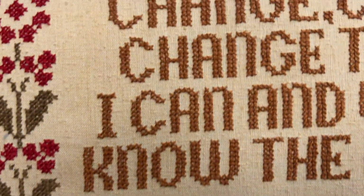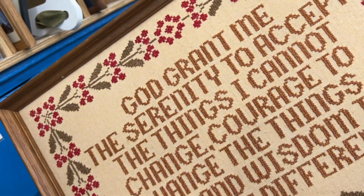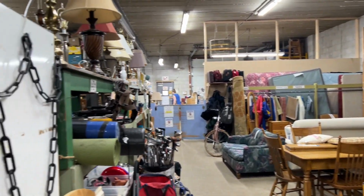I don't know, I loved this cross stitch for some reason. It kind of had some pillow cushioning in it. This is the back section with lots of furniture.